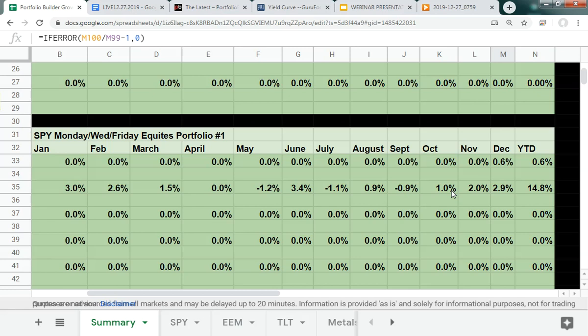Total return in 2019 for the SPY with our strategy was 14.8%, and you had a grand total, if you add up all of the drawdowns for the entire year, a grand total of 3.2% drawdown, or a maximum drawdown in a 30-day period of 1.2%, and that's to deliver a 14.8% return.